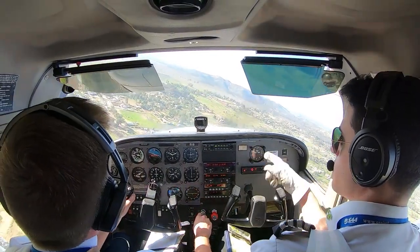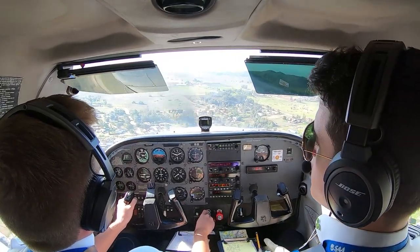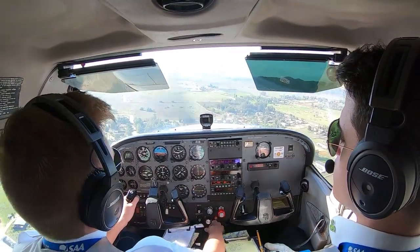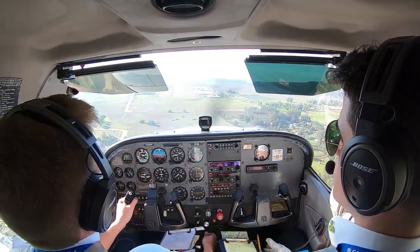Yep. Reduce the angle of bank so we get onto the runway center line. We're a little bit high. We've got two white lights. There's not four, there's two at this airport. Yep. So reduce the power, get it lower. Trim it for 65. Yeah. Good.